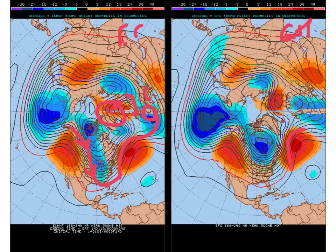GFS also showing that as well. Here's the ridge, look, here's the trough developing off across Europe. Here's the build of heights up towards the north, and it's this resultant flow from the east to northeast that drags in that cold air off the continent.